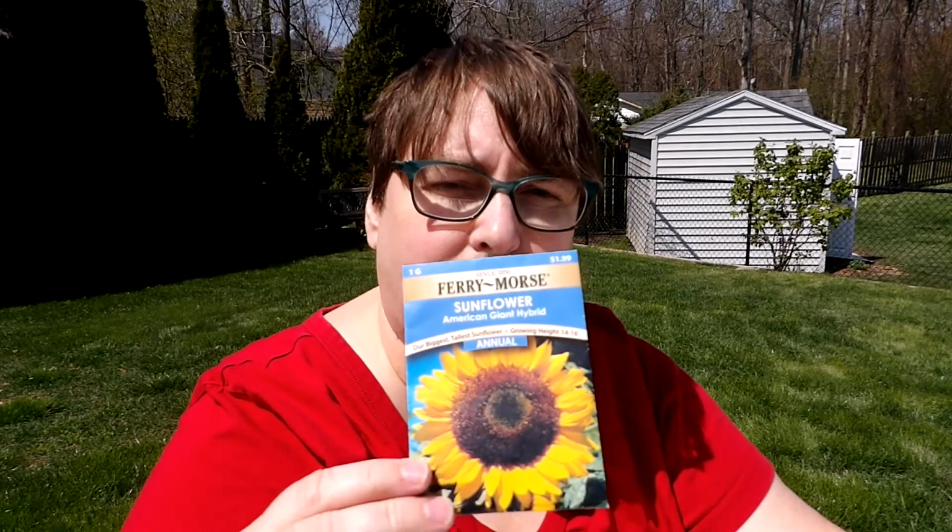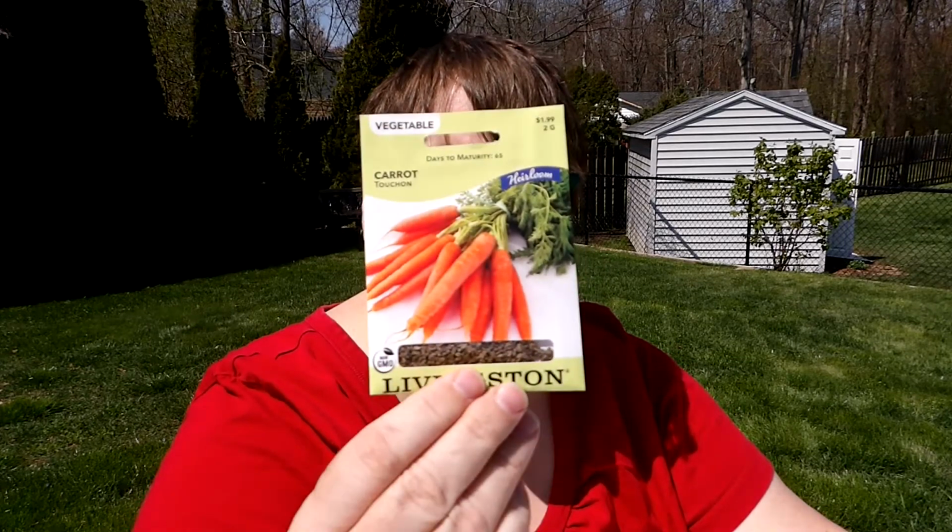So this spring, we are going to start with seeds, champion radishes. I grew radishes when I was a kid, and I just remember them being so fun, and we really like to eat them here. So we're also gonna do some sunflowers, two different kinds of flowers. Still a little too soon for this, maybe a couple weeks when we get into May. And then also, we're gonna do some carrots.